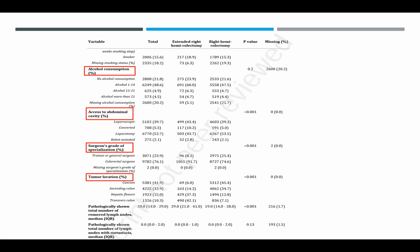And also, nearly 7% in the right hemicolectomy group have done it for transverse colon, where the question of margin comes in. Okay. Where you ideally had to do an extended right hemicolectomy. Yes, sir. Okay, continue.